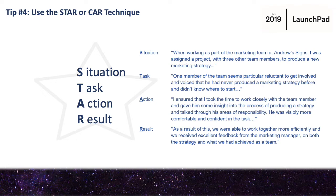Task. So this is the thing that required the skill in the first place. One member of the team seemed particularly reluctant to get involved and voiced that he'd never produced a marketing strategy before and didn't even know where to start. Action. This should be the majority of your answer, bringing sort of like 60% of the answer itself and focus on your contribution to this task.